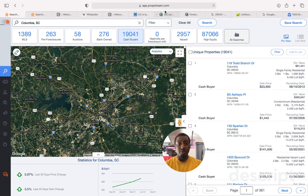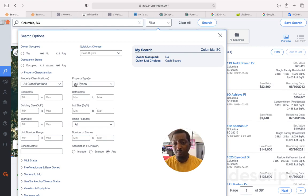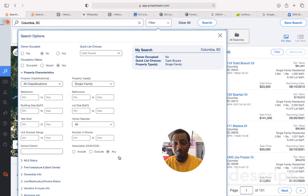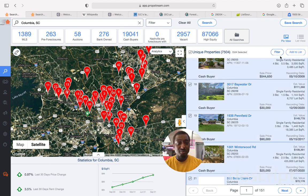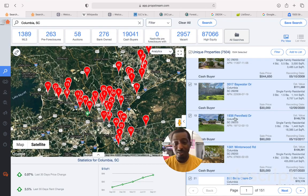You literally can go up in here, narrow it down, like I said. You want non-owner occupied. Pick people who own property types that you're looking to wholesale. And boom, look at that, 7,500 cash buyers right now that I could very well select, add to a list. I'm not going to add it to a list, but you could pick this, add it to a list, skip trace it, and just start calling, emailing, texting, whatever means of communication you want to use to reach out to these people.